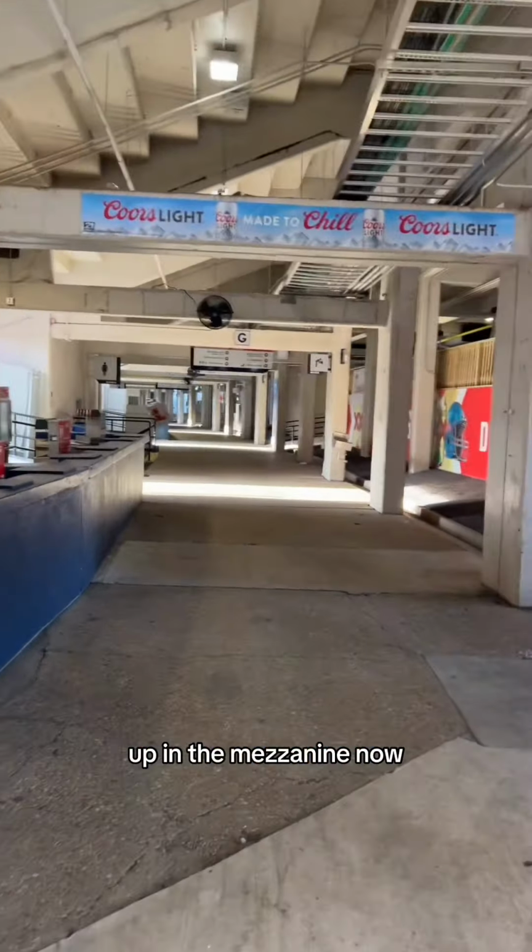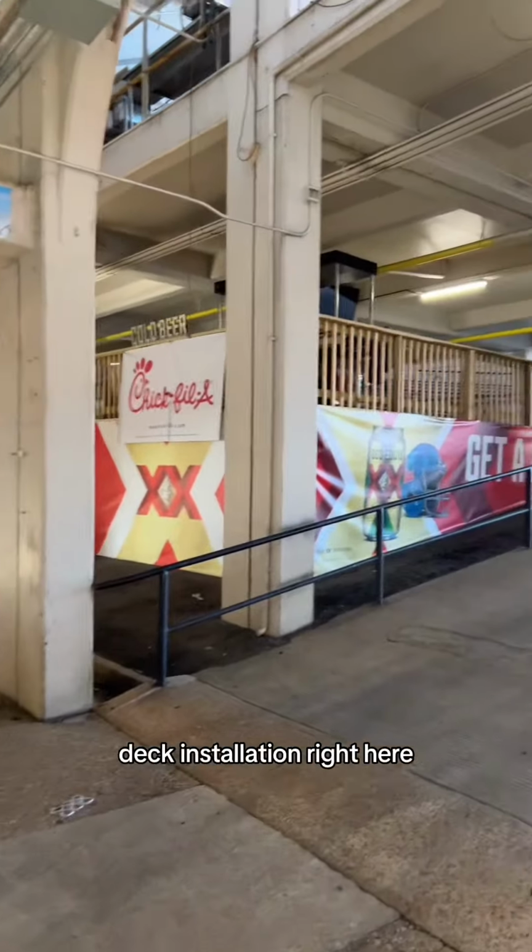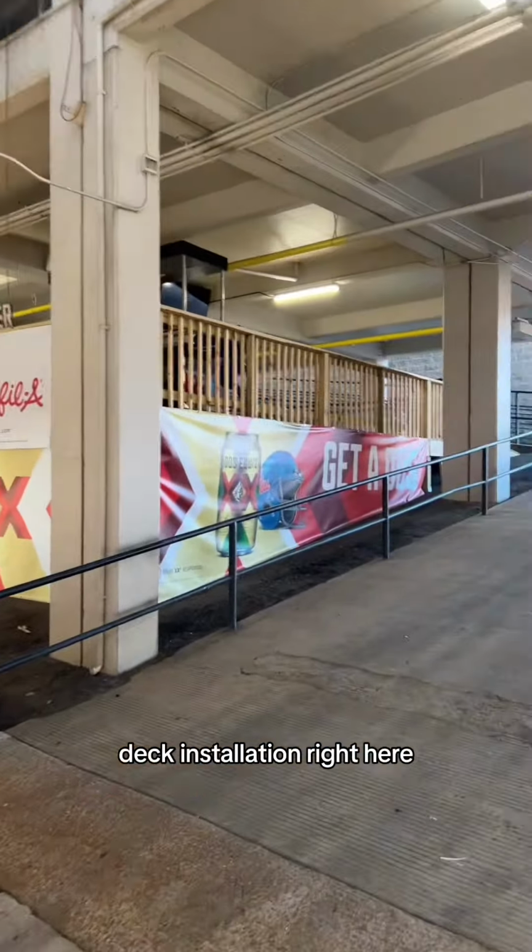Up in the mezzanine now, and I'm seeing like a deck installation right here. Let's check this out. I'm seeing a lot of vendors, but I'm seeing a lot of cocktail rounds too. Do people hang out up here? I can't tell. Club level elevators just past this.